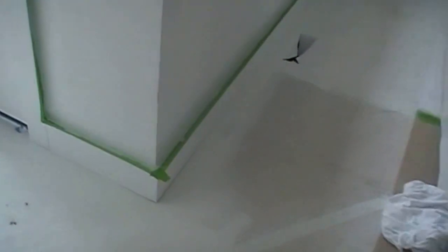Alright, so they've painted around the edges here and got all the molding off, and ready to paint around in there. They've taped it all off and got the big spots done on everything, so they're going to get ready to paint the rest. But they still didn't even fix that dent in the side of that. I don't get it. Confuses the heck out of me why somebody would do that.